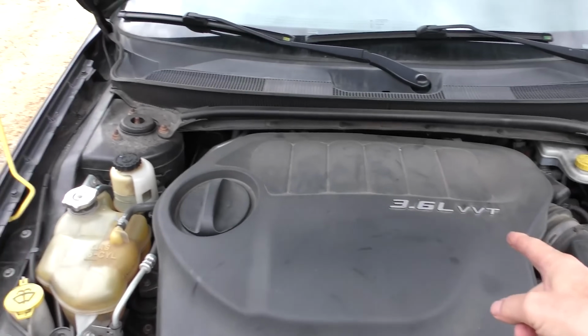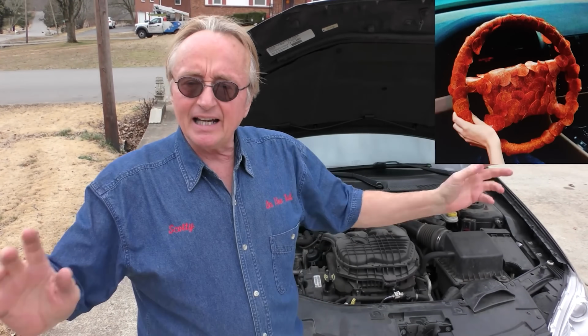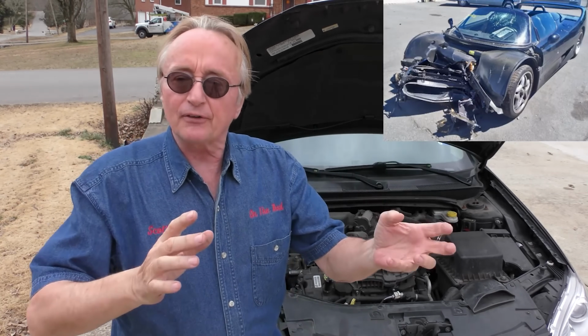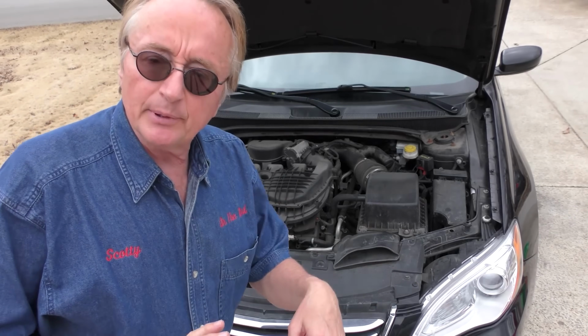This is called their World Engine. 3.6-liter variable valve timing 6-cylinder engine. There it is. Since Fiat took over Chrysler, there's a lot of Italian design going on in some of these things. Maserati and Ferrari souped some of these up to put out a lot of horsepower. Not exactly known for reliability, Ferrari and Maserati, right? This particular one puts out 283 horsepower.